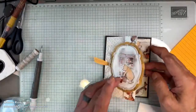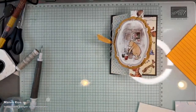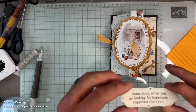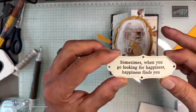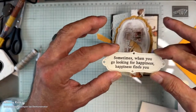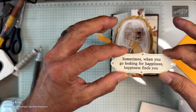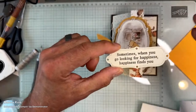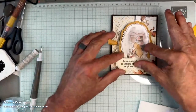All right, now let's go back to the front because I forgot my sentiment that we have here. Now I've already stamped it and I've already die cut it, and how amazing does that look? Isn't that great? I know, Susan, it is, you need it. You need this set. You of all people.